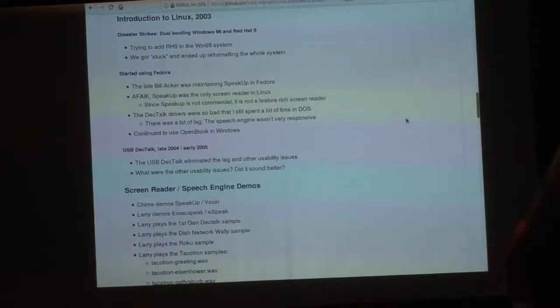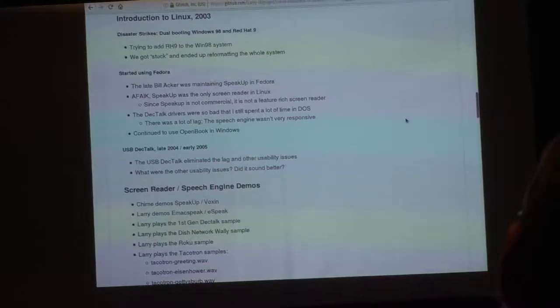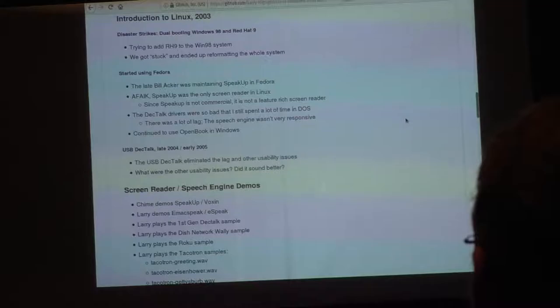Anyway, so in 2003, this guy named Bill Acker, who's no longer with us, unfortunately, was maintaining Red Hat and Fedora. Once the desktop drivers were available for SpeakUp, he was able to set me up, along with Jim over there, to get a dual booting Windows and, I mean, Linux. How'd that go?